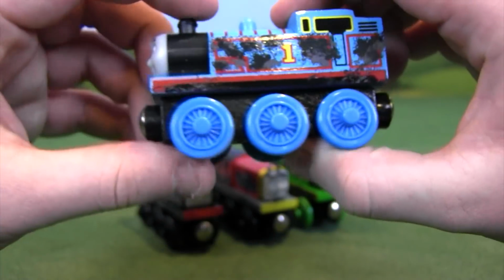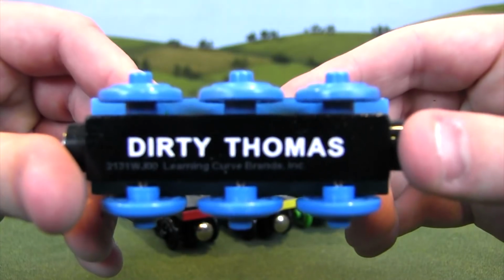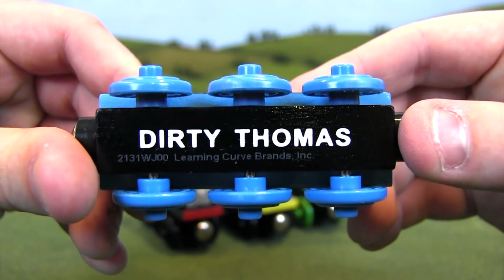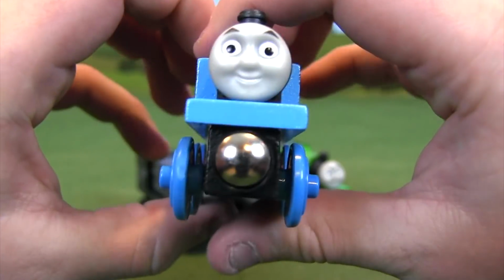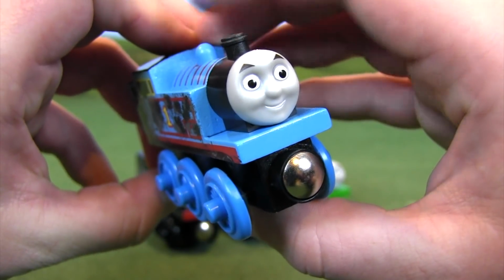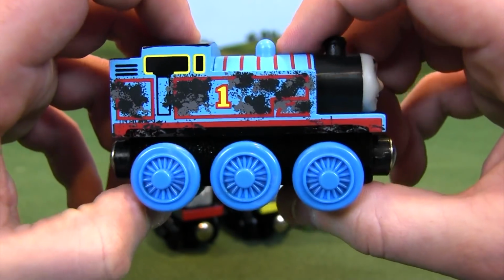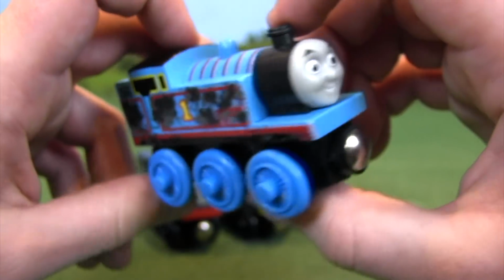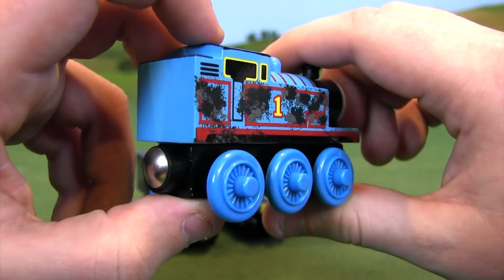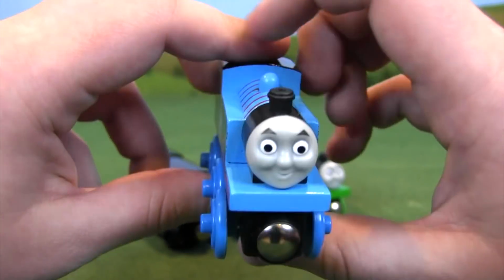I can't really remember back in the day when these were the brand new thing, when Day of the Diesels was out, what the situation was. I remember seeing them at Toys R Us though, and I want to say they had a promotion going on where if you bought a certain amount of merchandise, like $50 or $75 worth, you got one of these for free. I want to say that's the whole idea behind this promotion, because remember, they weren't for sale. So I don't know how well that went.